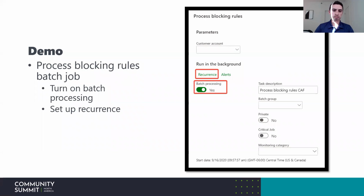But another part of this process of blocking rules is to turn it on for batch jobs. So what we have is this blocking rules batch job turned on for batch processing. What that means is that it's going to be running every day. Right now we're going to have it run around the afternoon time, just to set up that recurrence every single day.